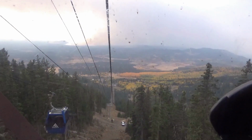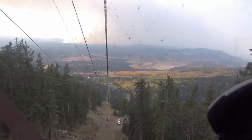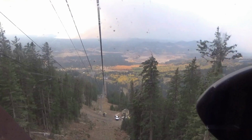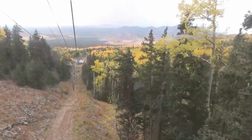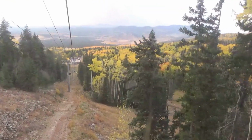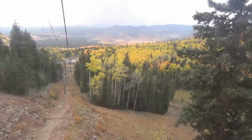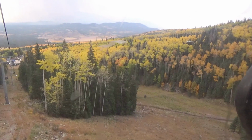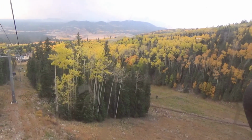So Snowbowl will do this gondola day trip in the off season, which is going to be sometime late May, and they just closed down on October 22nd, so it's already closed for the season. It's a great ride to do in the summer and the fall. You can see how beautiful it is. It's pretty inexpensive to do this.